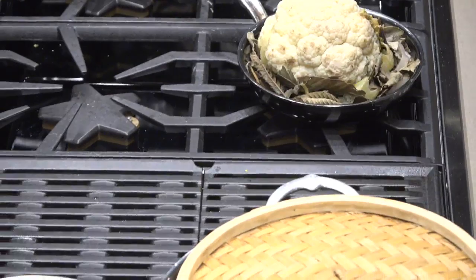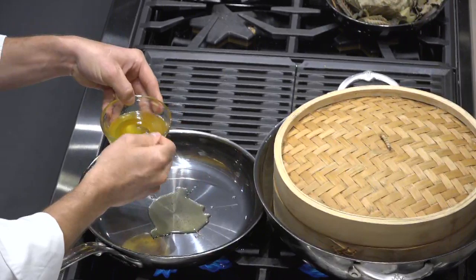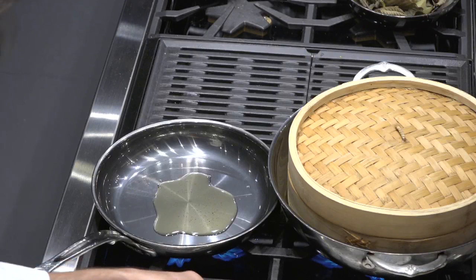This is brown butter. I use a little bit of brown butter, but we can go vegan. We have done this vegan with olive oil or coconut oil. It's very good as well. I just like brown butter.